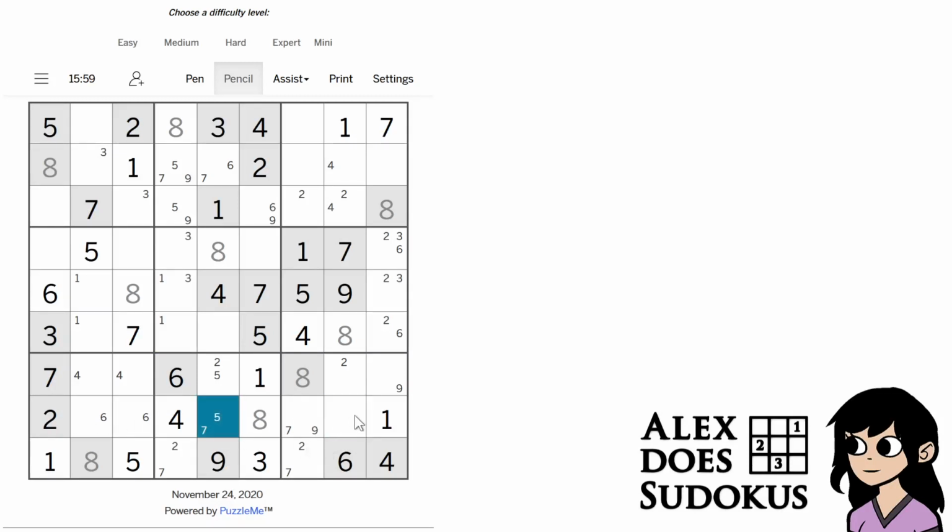This is not a 7-5 pair. Can it be a 7? No, the 9 doesn't go here. So it's not 7, 5 and 9. Oh, this is annoying. But annoying is actually good because it means the puzzle is slightly tricky. And we like tricky. Okay, let's explore this quadruple.